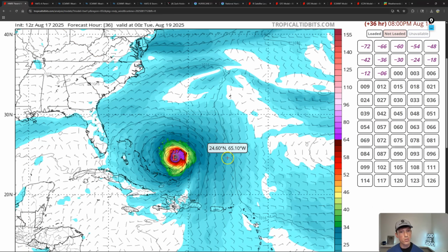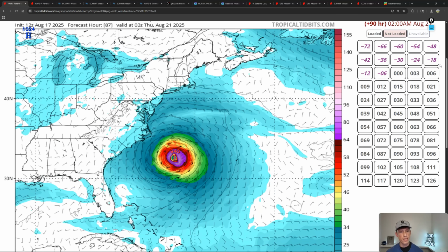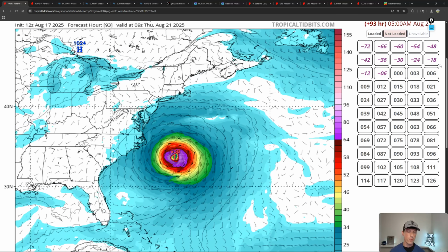Okay, now let's go over some hurricane models. And I'm really just going to show you guys because I want you to notice how much this wind field expands as it moves north because of this eyewall replacement cycle and basically the downstream effects of it over the next several days. So this is Monday evening. And don't worry about how strong the winds are. I'll speak on that here in a second, but watch how this area expands and gets larger. So we get, say, into Tuesday, into Wednesday, into Wednesday night, and then all the way into Thursday morning.